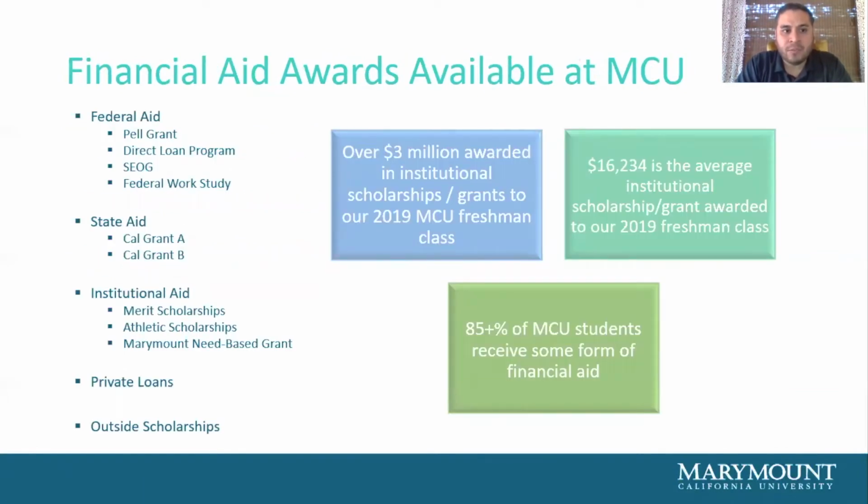MCU is eligible for federal aid, state aid, institutional aid, private loans, and outside scholarships. Federal aid consists of your Pell Grant, direct loans, which include subsidized and unsubsidized loans, SEOG, which is a supplemental grant to your Pell Grant, and any federal work-study programs. Your state aid is considered your Cal Grant A and your Cal Grant B. Your typical award for a Cal Grant A is $9,084. Your Cal Grant B award would be $1,672.